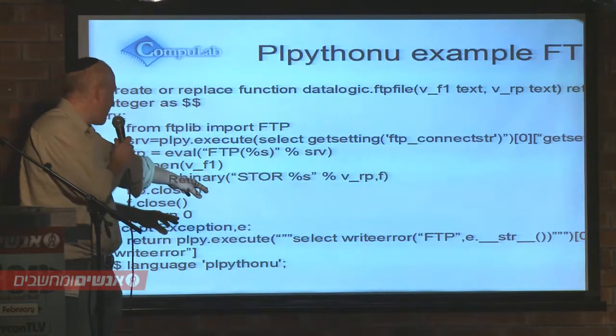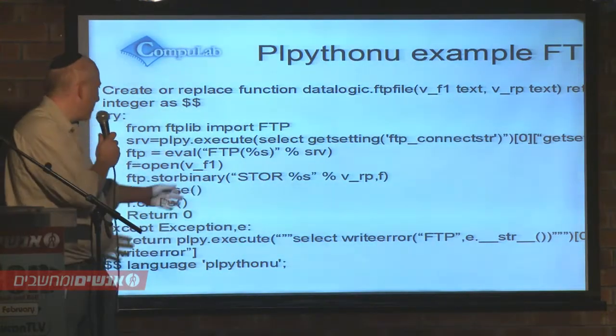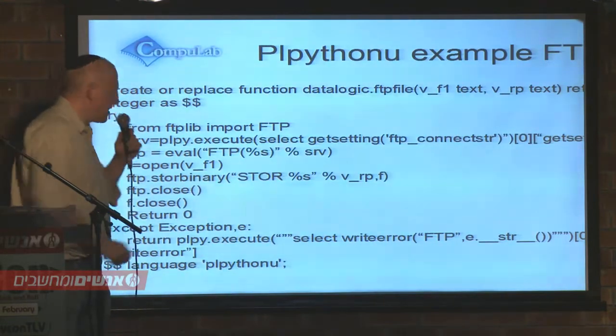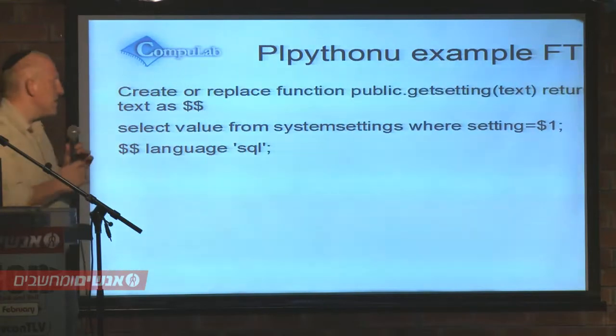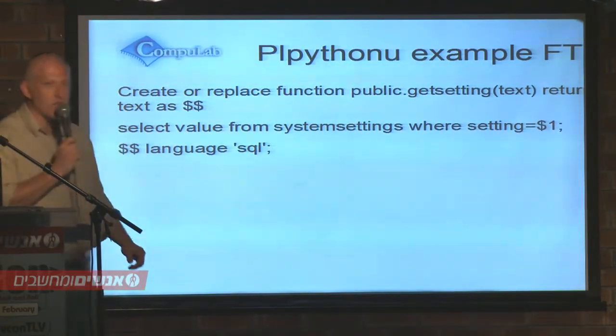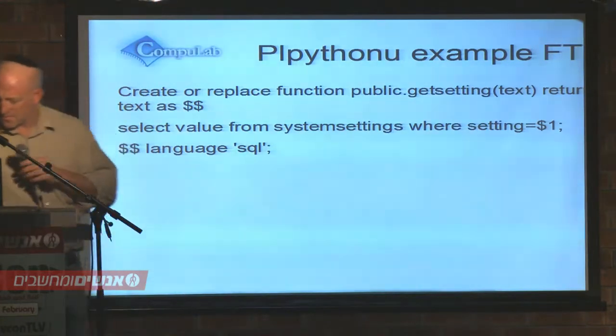And then on the bottom we have another code that calls SQL, which is going to write the error to a table. The getSetting function is a SQL function. As we can see here, it's language SQL, and that talks directly to the database.